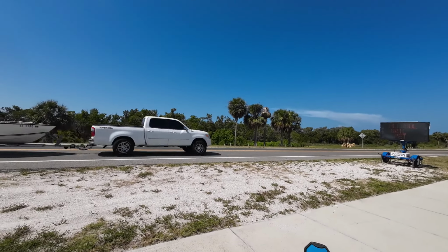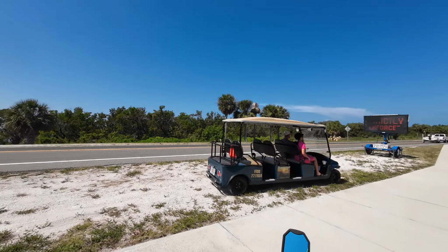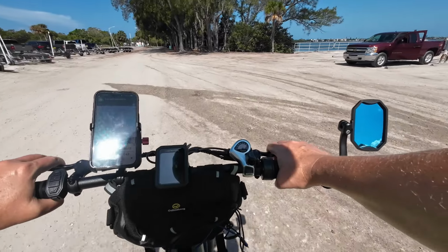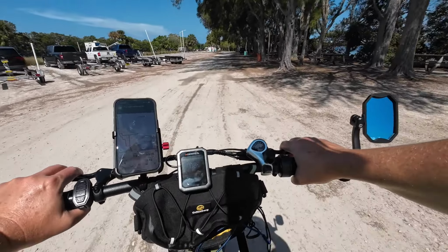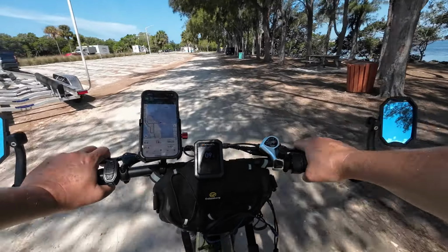Stop to take a picture. I didn't want to linger on that bridge too much, you know. Well, I can see her coming up now. Yeah, she's coming. Nice little area for a boat launch. Yep.